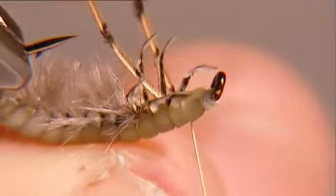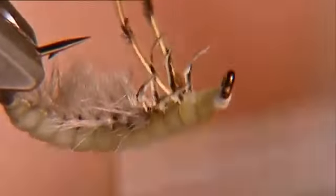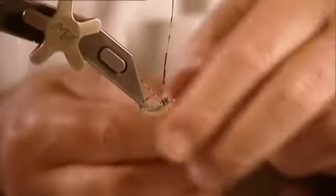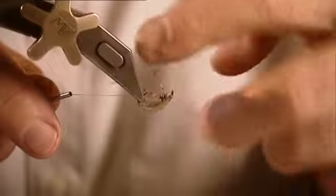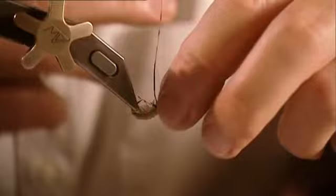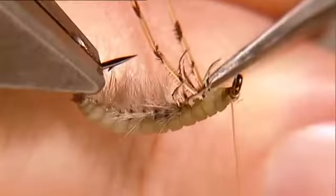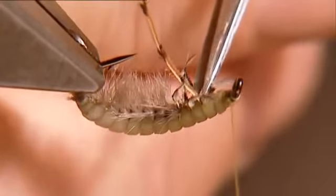Pull on the thread, up come the legs. And now wind through that last spiral all the way up to the eye, maintaining tension throughout. And while you've still got tension on, drop on a whip finish. And then, when I snip these waist sides off, you should have six legs, more like a hydropsyche than an actual hydropsyche.